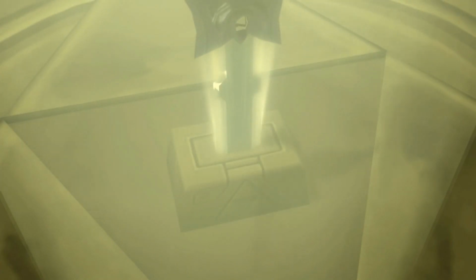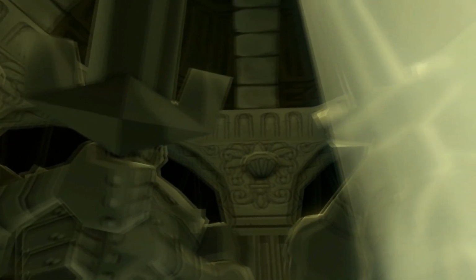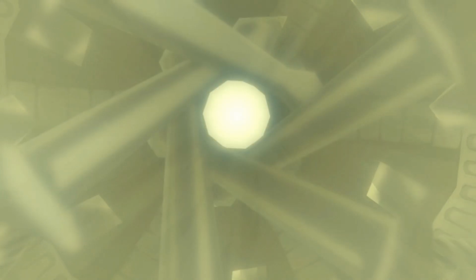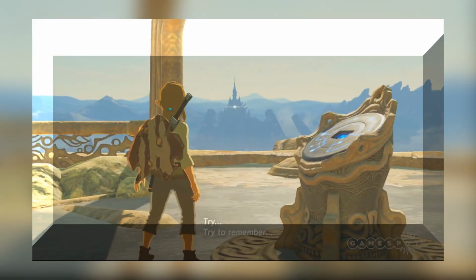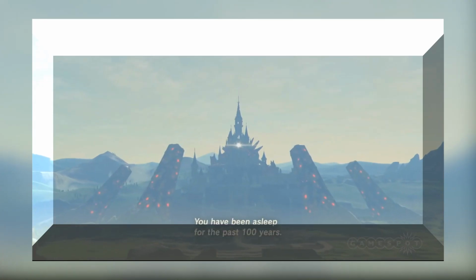Now the Master Sword was used to seal away Ganondorf's army and his power. This seal has lasted for centuries and Ganon didn't break through it. His power was still sealed away when Link took the Master Sword. And keep in mind, Ganondorf had the Triforce of Power during this time, so the Master Sword had to work really hard to hold the seal. But in Breath of the Wild, we can see that the seal is already weakening after 100 years.